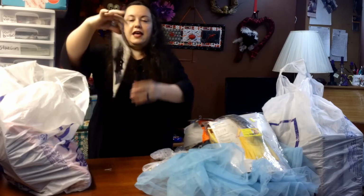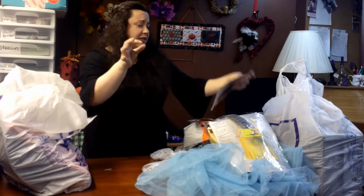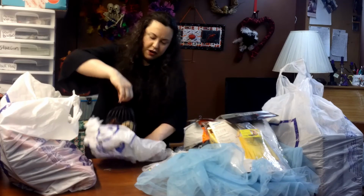Oh. Burlap flag banner, $1.29. It spells out an eek, and it's got some bats. Hello. This practically called my name in the store. This is a Halloween and craft kind of haul.